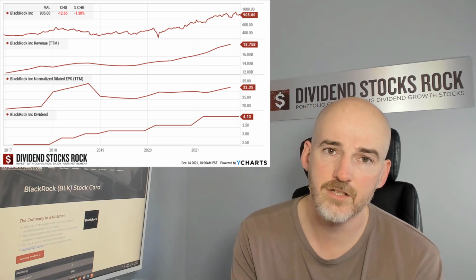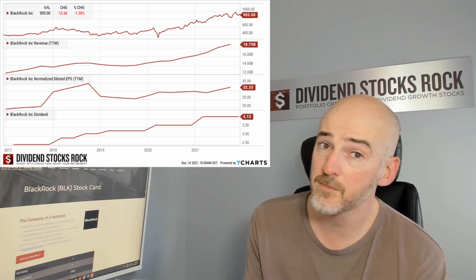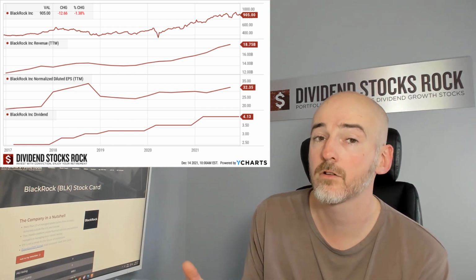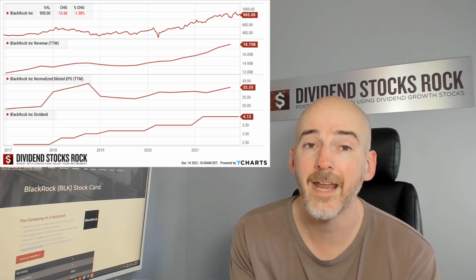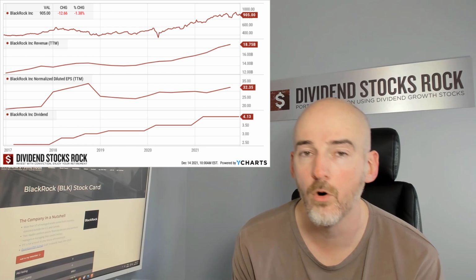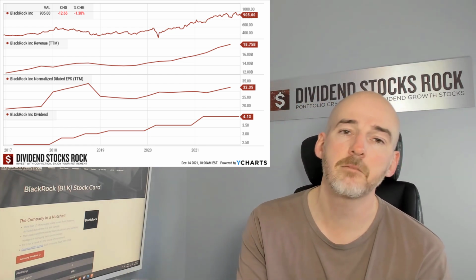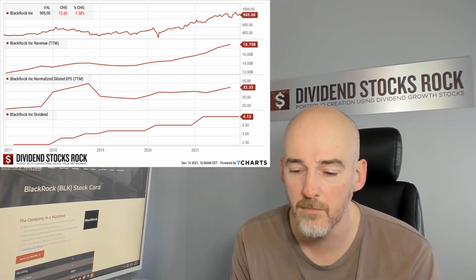The more investors are willing to invest money in the stock market, the more asset managers will make money, because they're usually generating revenue on assets under management. So the more you grow, the more money you make, and the more you scale and make profit out of it. This is exactly the system that BlackRock has been performing.